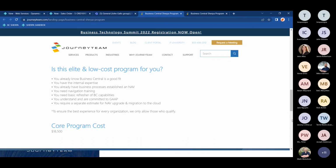It's an 8-week program for the workshops, and then we give you 2 weeks to kind of work through any of those additional needs that you want.